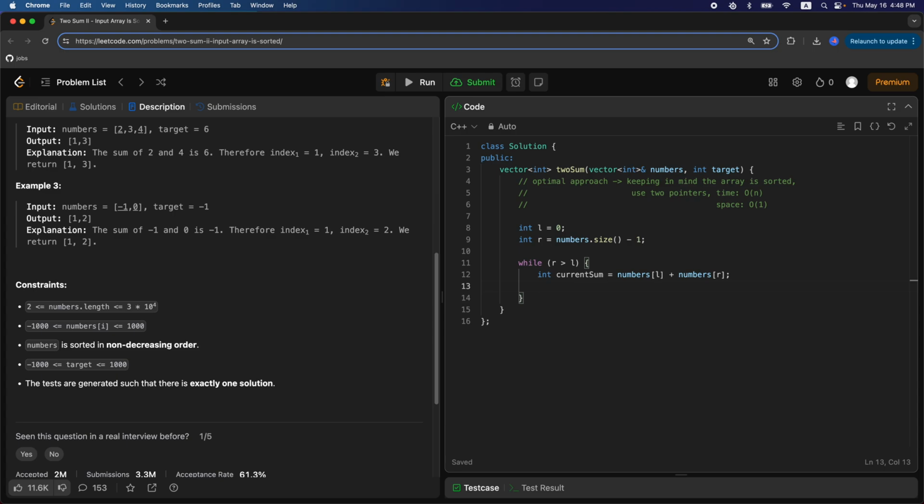Well, first of all, there's the case where we have found the target. So we can get that out of the way right away here. If the current sum is equal to the target, we can just return true, or not true, sorry. We need to return a vector of those integers for those indices.